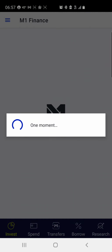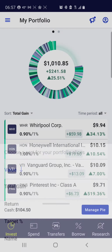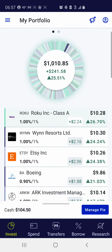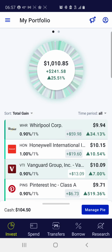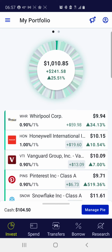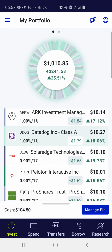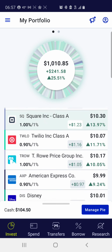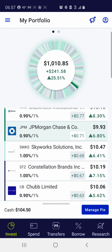Most people use M1 Finance for long term or dividends. I use the same strategy in all these brokerages here. I just deploy the money and then my gains. So on the ones that I can't buy a fractional share, what I'll do is, like, say Whirlpool, I'm up $60. I'll actually take the $60 off of M1 and purchase it on one of the other four, like Robinhood, Stash, Public, or Cash App. Which, yeah, when I do that, I am buying it at a higher share price.